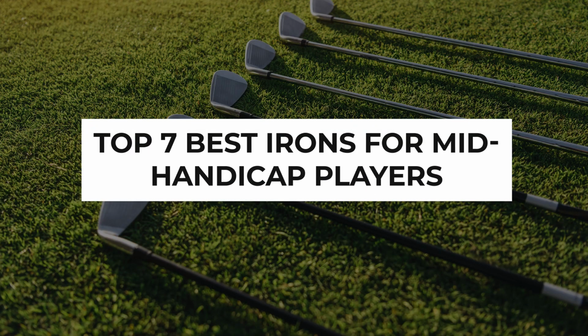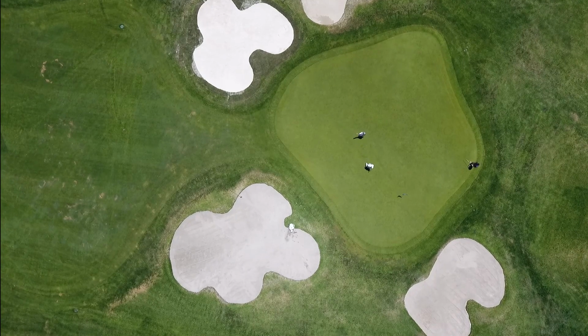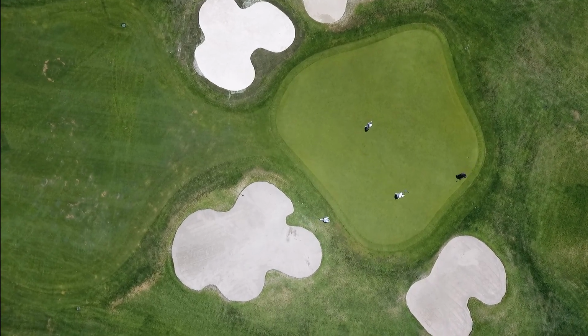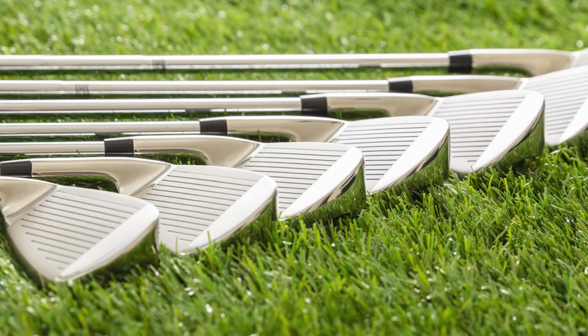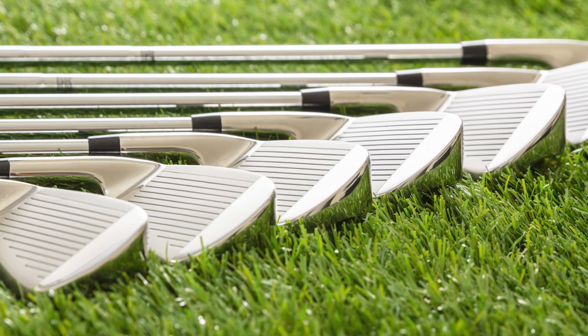Top 7 Best Irons for Mid-Handicap Players. Irons are the most expensive equipment, even for golfers with a mid-handicap. The process might be intimidating and stressful if you have a mid-handicap and have never purchased a set of golf irons before. This video will provide some pointers on what to search for in a golf iron if you have a mid-handicap. We will also evaluate some of the best irons for mid-handicaps.